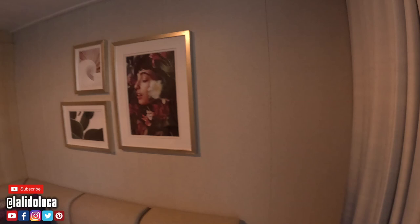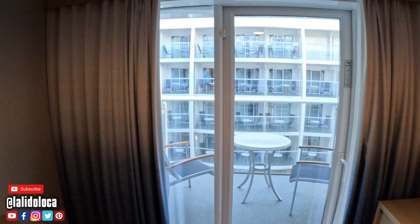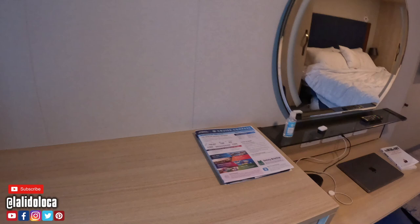The cons. Well, there's a lack of privacy. If you do not remember to close these curtains, you will be able to be viewed by your neighbors across the way. There's a guy looking inquisitively at us now. And also, you may have noticed the music. Yes, that's coming from the pool deck. So you hear what's going on in the pool deck during pool deck times.